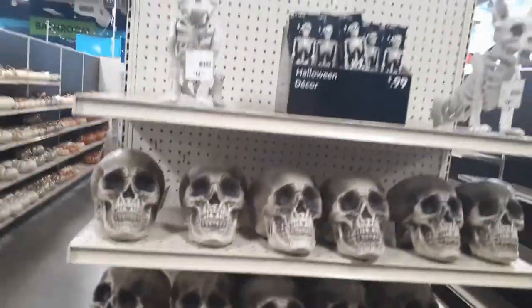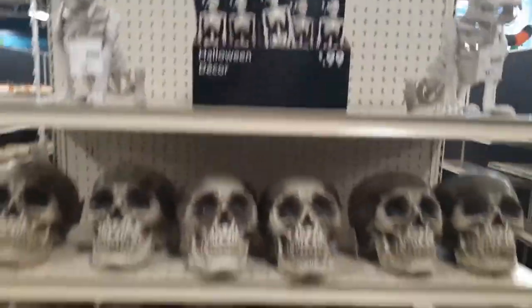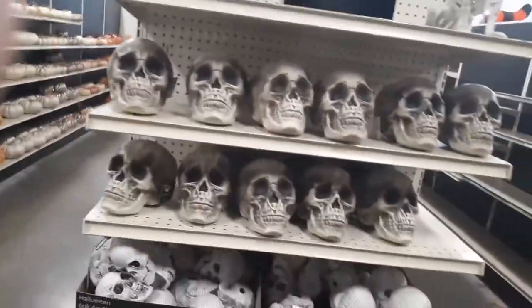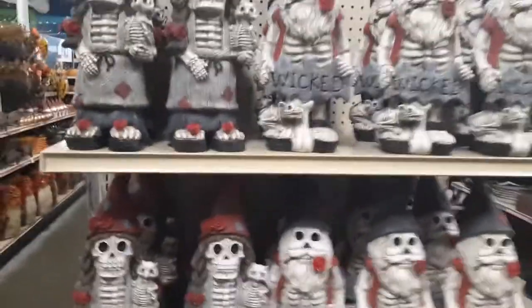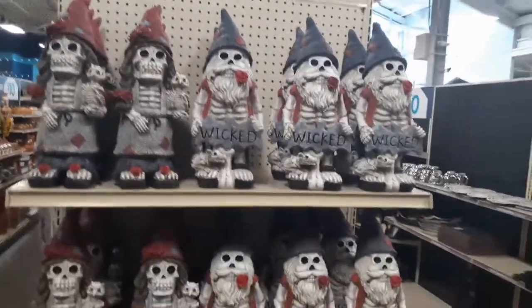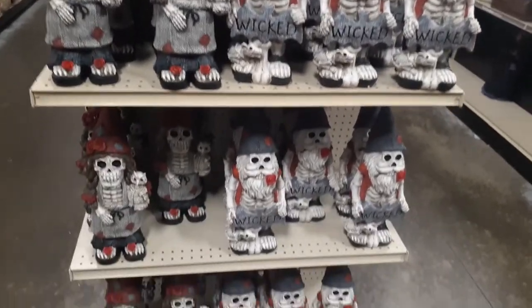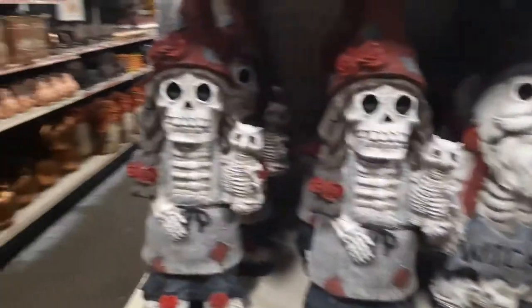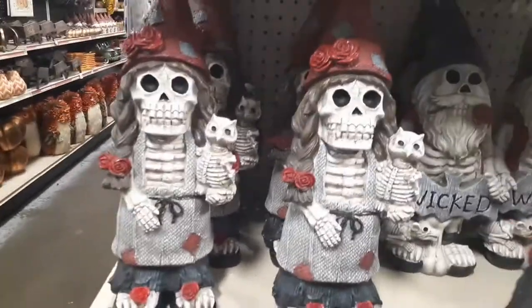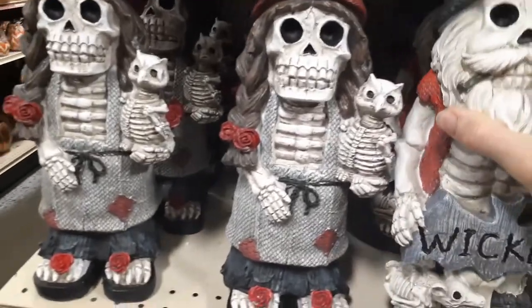Skulls. Very cool. I got a few of these here. Okay. I got them hanging on my shelf right now. Oh, these are cool. Check out these gnomes. Wicked looking. Look at this. That is badass. Look at those. Wonder how much these cost, just out of curiosity. Oops. Oh, $20 for these things. That's not bad.